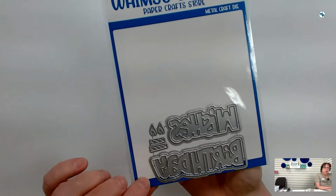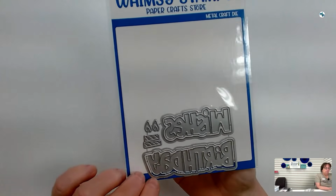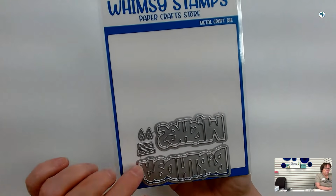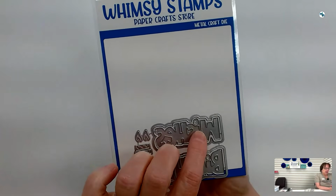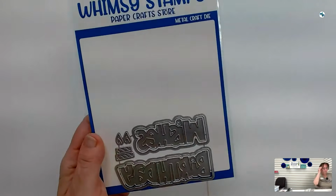So this would probably work with the candlelight die from Pear Blossom Press. This might be a good one. Cute. I think those are made so you could put them right over the top of the eyes if you wanted to. And this one was $13.99.